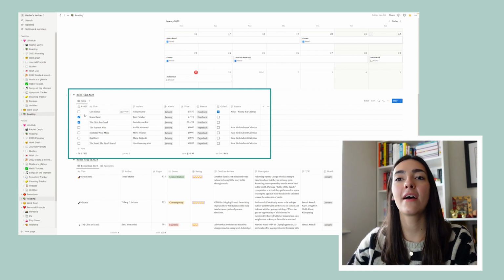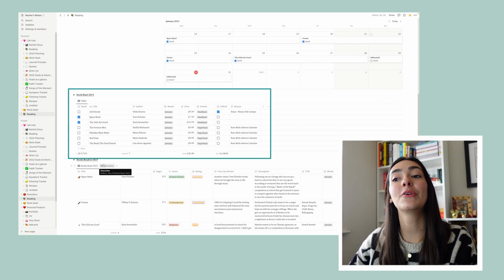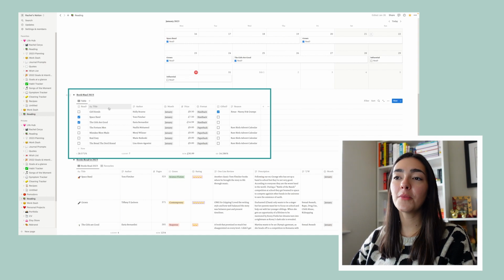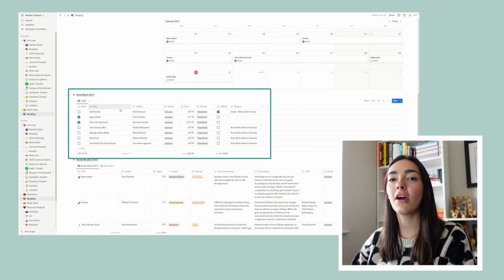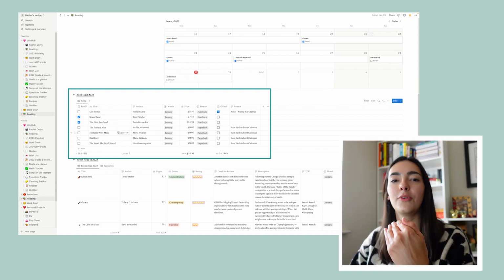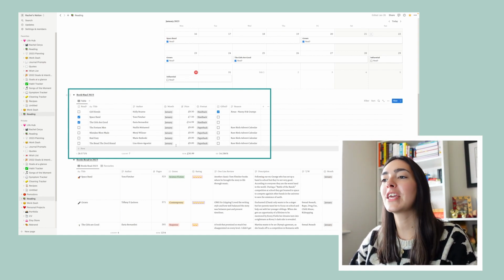From left to right, we have a tick box for read. So far I have read 28% of the books I have already hauled this year. And then we have the title of the book, self-explanatory, the author of the book, self-explanatory, but the title one does calculate exactly how many books I have hauled because it totals the number of horizontal lines I've created in a database. And then we have the month, just so I can keep on top of how many books I'm buying per month.